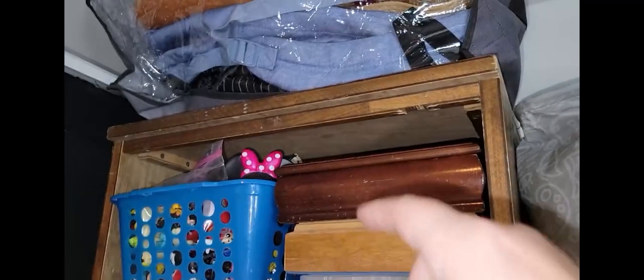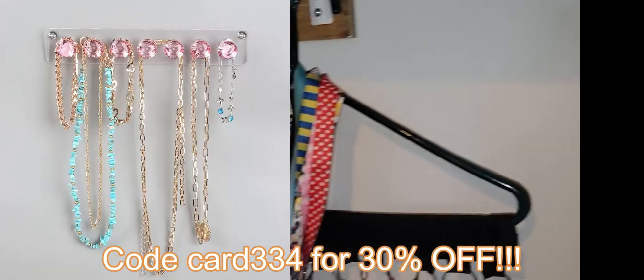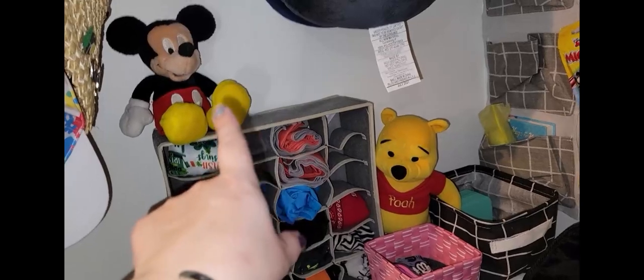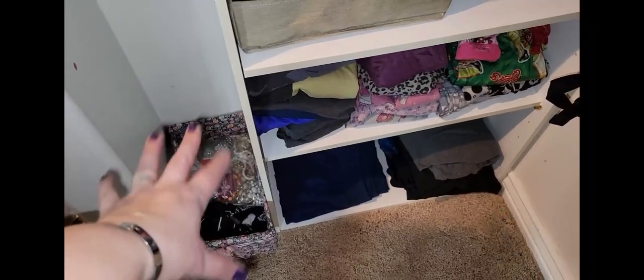I was going to show you, I put the jewelry up here. This is not the permanent home. This is just for now until I figure out what I want to do. Maybe I will hang a necklace holder right here or something like that. I really don't know yet. And I did incorporate a couple of my stuffed animals. I might incorporate more. This is what I've got so far. Oh, other jewelry there while I figure out what I'm doing.